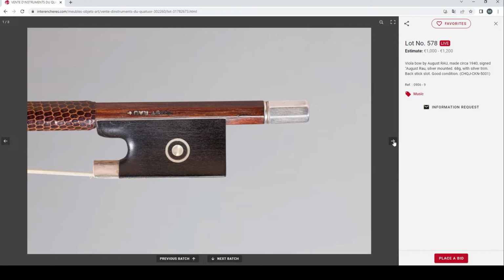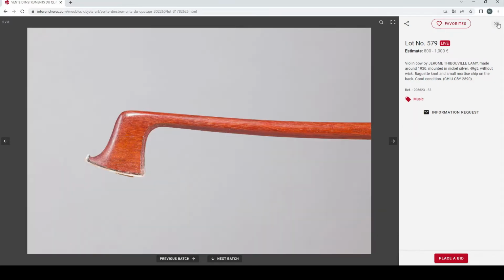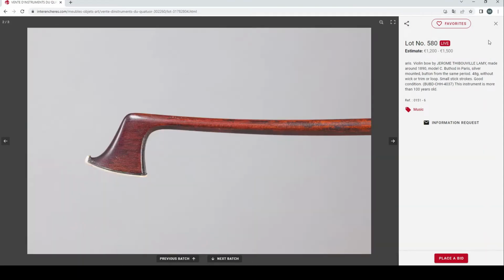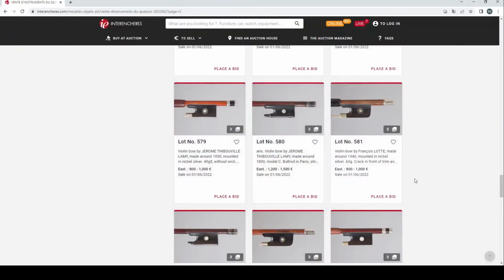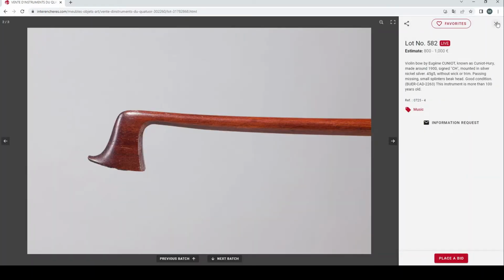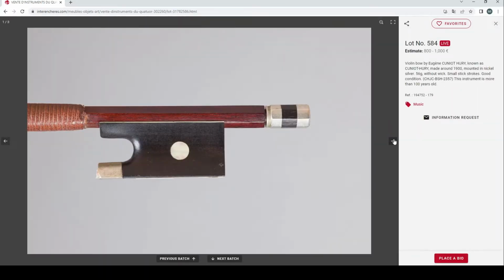Viola bow by Auguste Rau, 1940. Violin bow by JTL. Another JTL bow there. Violin bow by François Lotte. Violin bow by Eugène Cuniot. Violin bow by Louis Joseph Morizot. Violin bow by Eugène Cuniot-Hury.